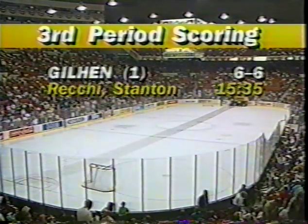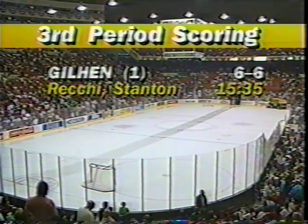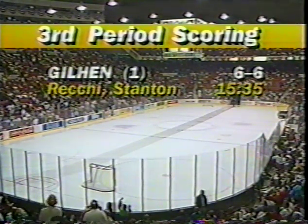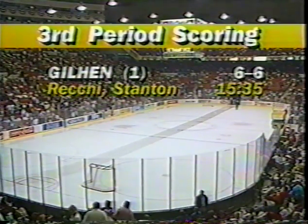But the Penguins came back on a delayed penalty call. Johansson put them up 6-5, and then a delayed penalty call at 15:25. And Gillen is first in the playoffs from Recchi and Stanton. And the Penguins had tied the game at 6 through regulation.